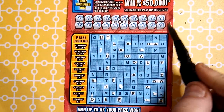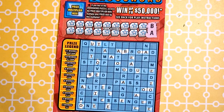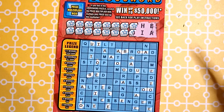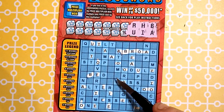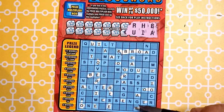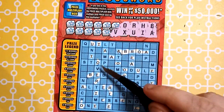Next up, number 28. B, looking for a B, the A we already got. I see a couple B's on here. Just a couple. H, I, we've got any H's? Don't see any. Another R. And the U's we've got already. Just a couple R's. Not too many of them. X. Any X's? Don't see any. Oh, we've got V. There's a V.